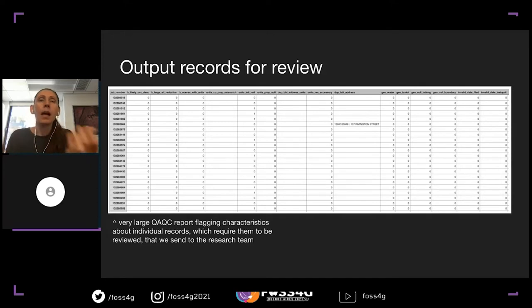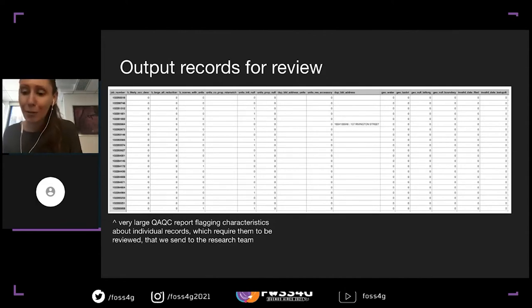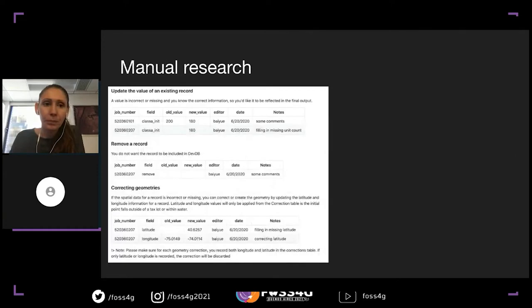And we collaborate with our housing and economic development team, which is the business owner of this data product, and are the ones who designed it and said how this data would be useful. We collaborate closely with them. So after we generate an update, we then send it to them, and then they conduct an extensive research effort to go in and correct records where it's saying, oh, this building is building 1,000 units. And it's like, actually, that was a typo, and maybe it's really only 100, to go in and clean that data. And so this is, again, just a snapshot of some of the manual research that they do.